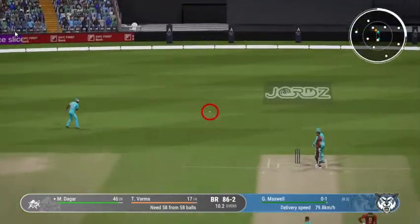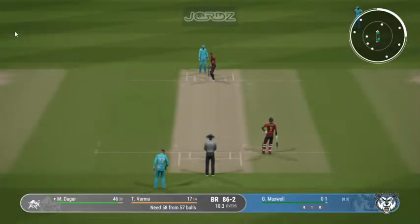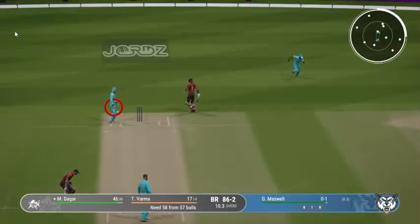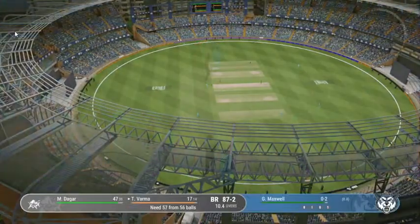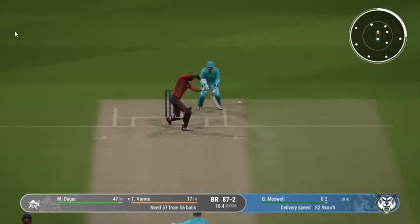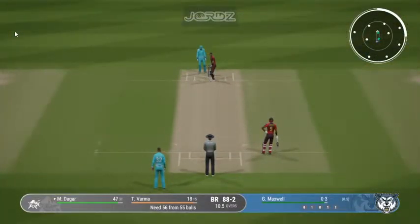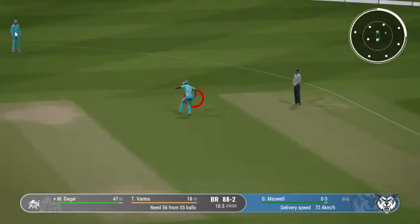Nice shot, but straight to gully. Great shot, pulled straight to backward square leg though. Pulled away, but straight to square leg.